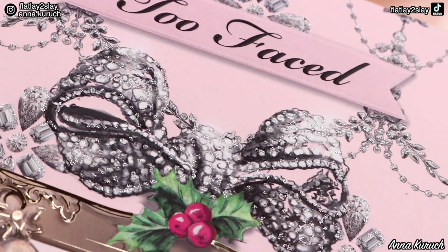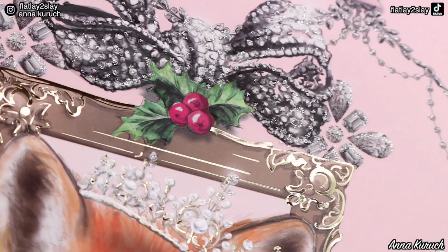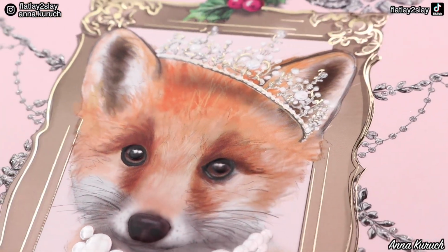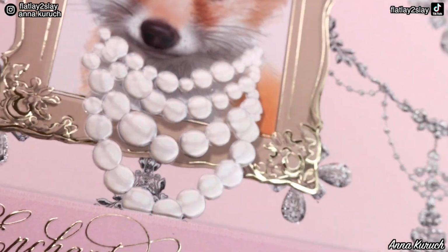So the price of one collection at Sephora Canada is $46, and at the Too Faced website the price of one holiday collection is $36, which is absolutely incredible. And when you purchase both collections at Sephora, for Canadians it will be $76 and for the US it will be $59, which is absolutely incredible.